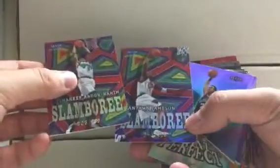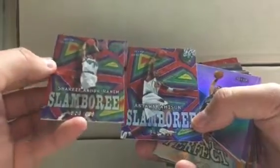A couple of Slamberies here for you. The Jameson and the Abdur-Rahim, both to 999. Then a bunch of these Point Perfects to 1999. Andre, Jason Kidd, Baron Davis, Steve Francis, and another Jason Kidd, all to 1999.